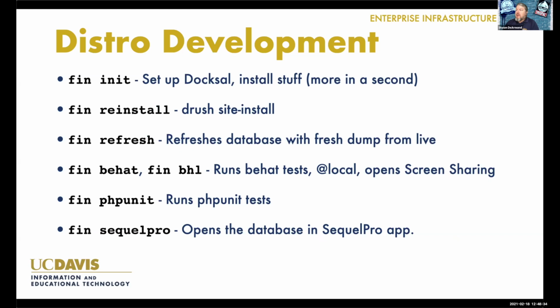Again, we're talking about Doxel, as Mark said, fin init. He mentioned that one. Fin reinstall. So when we're developing our distro, we develop first for a fresh install because new sites are being spun up all the time on this distro, and so it basically does drush site install, but a few other things there that make it nice. Refresh. And again, this is sort of different. Refresh can refresh a database with a fresh dump from a live database.